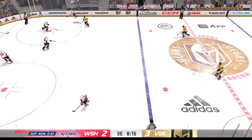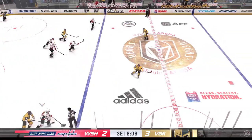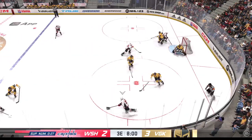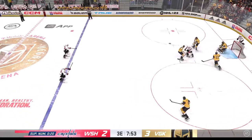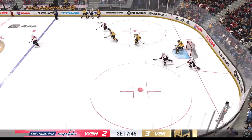Washington's got it from behind the net. And now he moves it quickly to Brown. Through the open ice, they're picking up steam. Washington's on the attack. Lays into the body. Pokes it away to stay on the attack. Good fight for the puck along the boards.